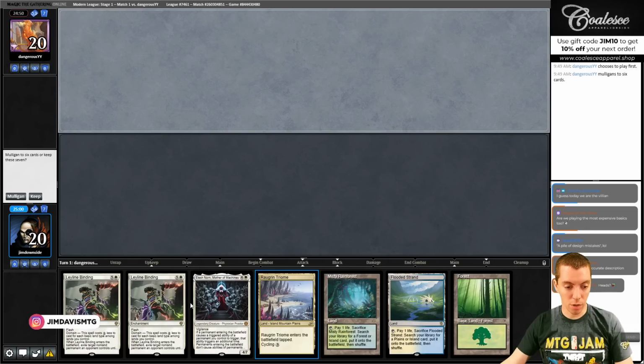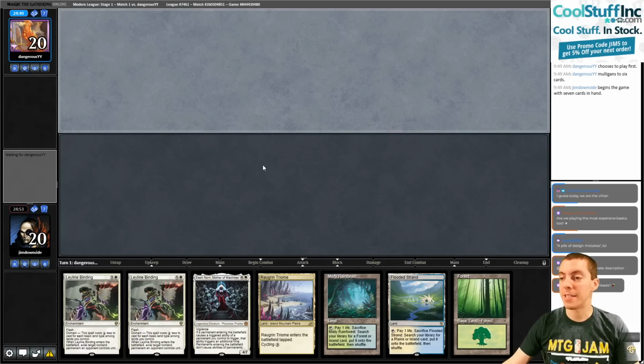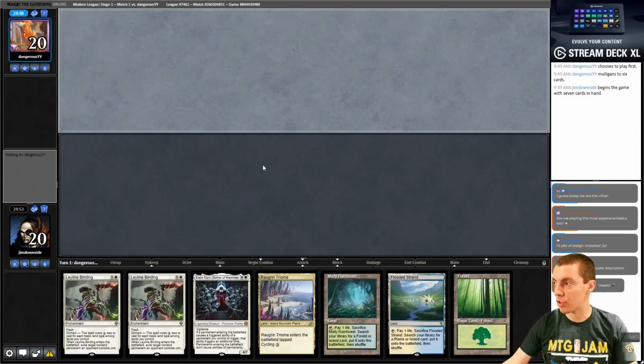First, Triome, double binding. This is fine. We can keep this. Pump mulligan's a 6. We can go Triome on 1, fetch Triome on 2, cast binding. So, decent 7 here against 6 cards from our opponent on the draw.